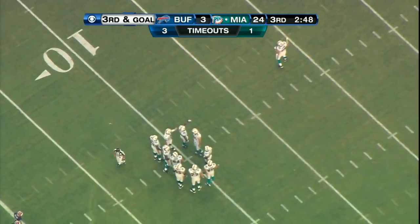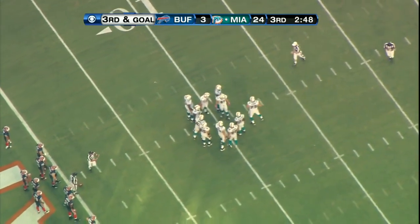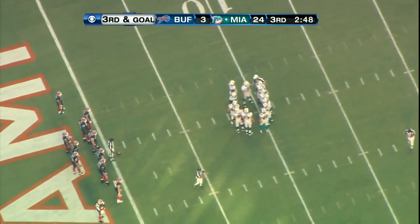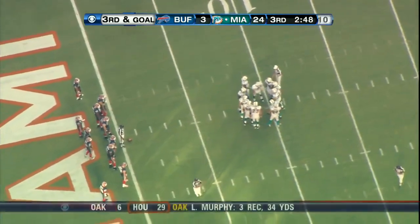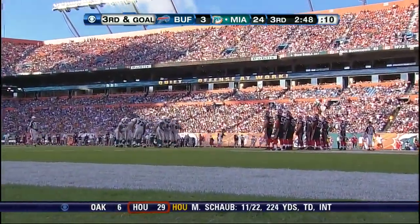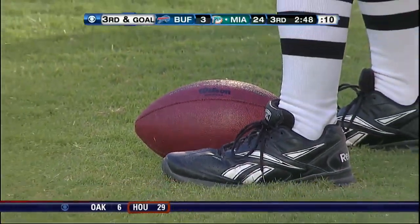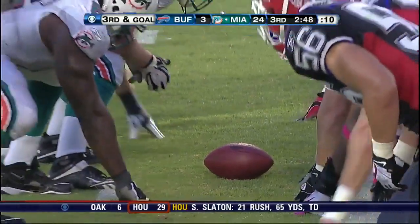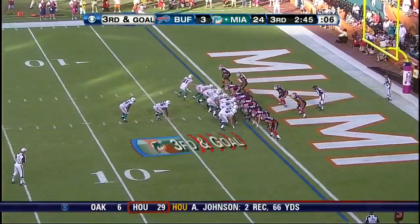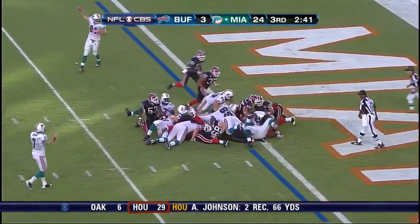3rd and goal at the 1. The guy running in right there is a tackle-eligible, Nate Garner. He played some right guard today, too, for Donald Thomas. We don't know why Thomas left in the middle of a drive, but he came back in shortly after that. So here we are. Ricky Williams will be in the backfield with Polite. 2 tight ends on the left, tackle-eligible on the right, 3rd and goal at the 1.